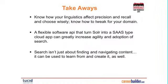But it might significantly affect your precision. So you want to know that. Maybe if you are using stemming, you want to say, hey, I want the exact word to be boosted in a field that's boosted higher, or in a bucket that's boosted higher than any stemmed version. Maybe that's good enough. Maybe you say, hey, I really want to do some more sophisticated textual analysis to try to hit the sweet spot of precision and recall. But know how to tweak that for your domain.